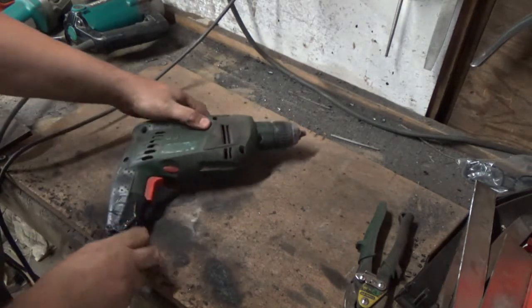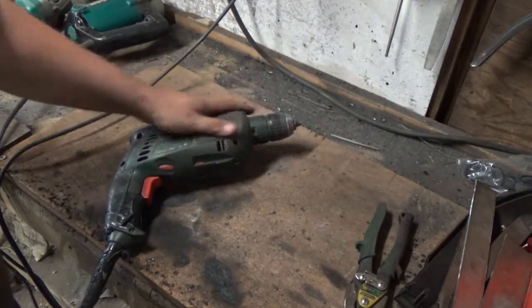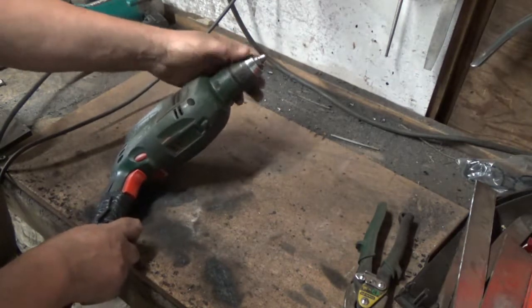I would definitely say the second most used hand power tool that I own is a drill. Like I say, variable speed on the trigger and a self-tightening chuck like this, as opposed to one that uses a chuck key.